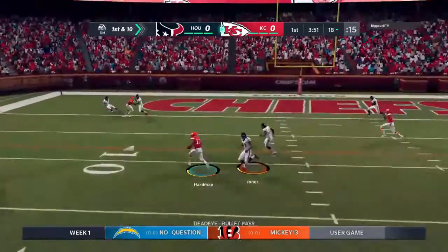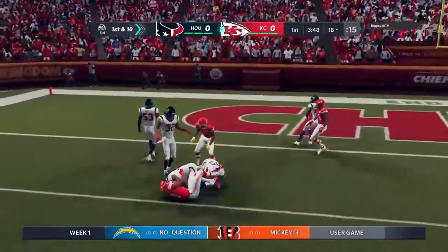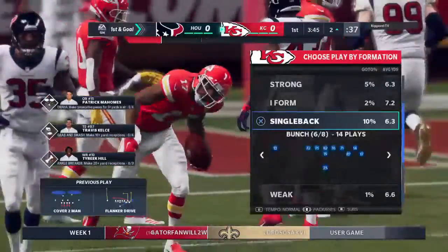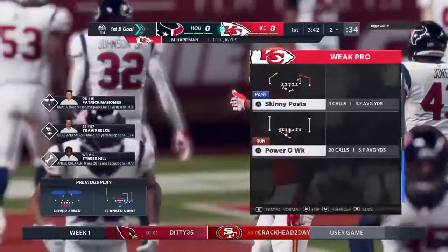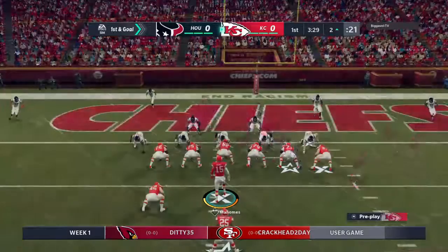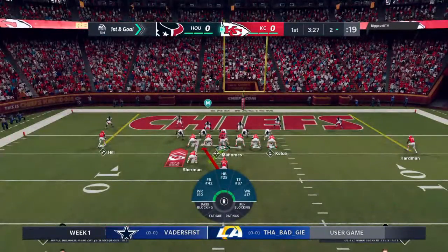Now Mahomes. This pass going to be caught by Hardman. And the Chiefs are looking at 1st and goal as he's tackled all the way down at the 2-yard line. I don't think there's any doubt that we'll see a little bit more of Mecole Hardman as a receiver in year 2. First year, used him a little bit as a gimmick.